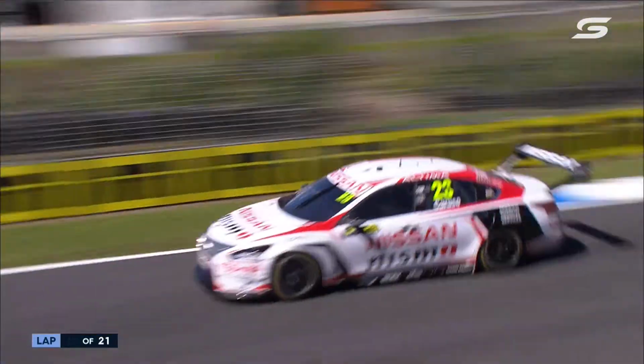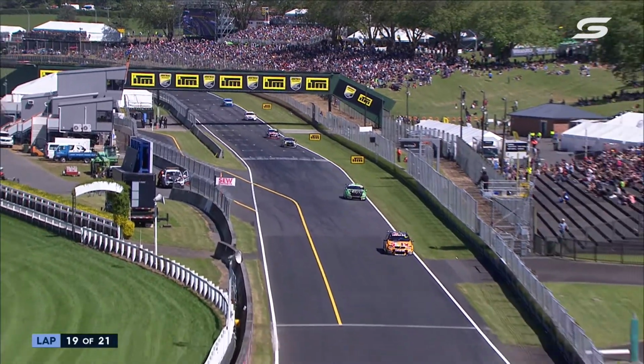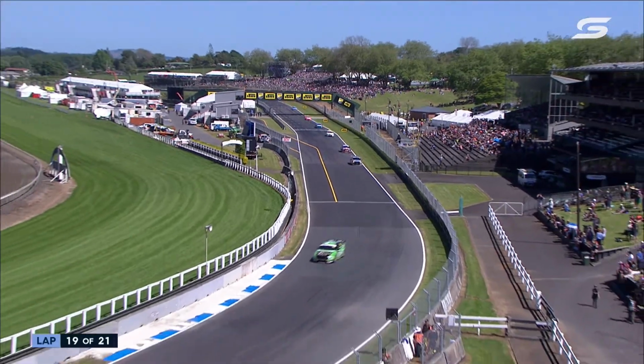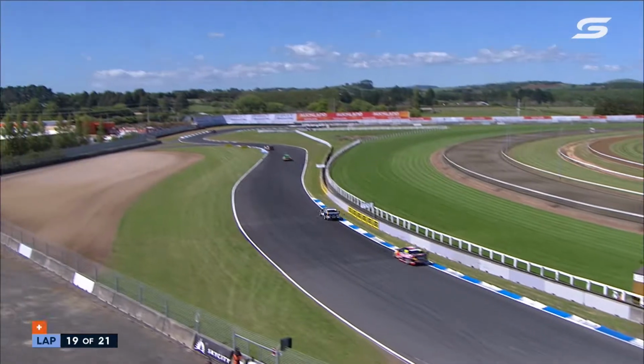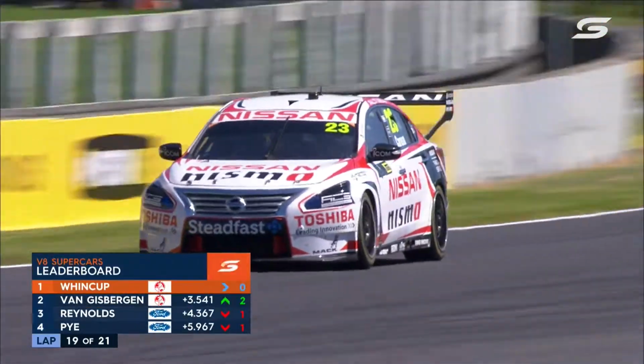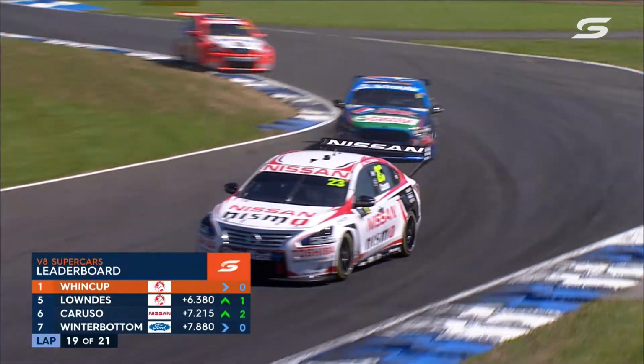Very impressed with the way in which those guys have generally performed so far this weekend. Tried to make that point about the changes to the car and their ongoing development when I was down on the grid a little bit earlier. So Michael Caruso in 6th place at the moment. He's got Craig Lowndes, Mark Winterbottom either side. They're battling for a championship at the moment.